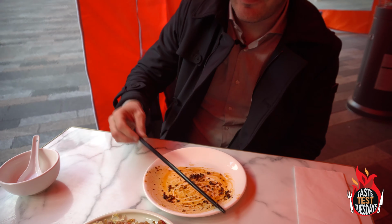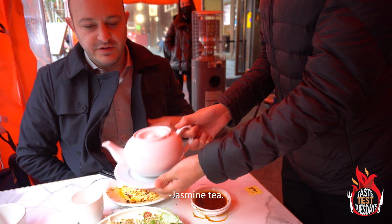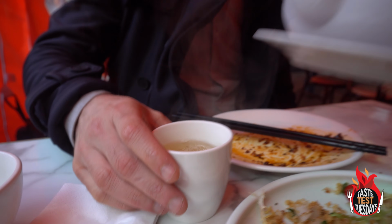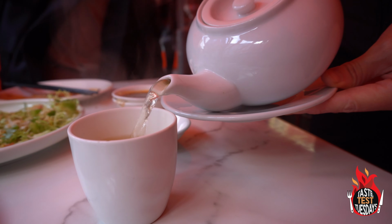Good? Yeah, I really like this. So it's like fried crab with breadcrumbs, crunchy. I think they're gonna make us some extra, those chicken things. Jasmine tea. On a cold day like today, a bit of tea. Exactly what we need. Let's cut to the kitchen.